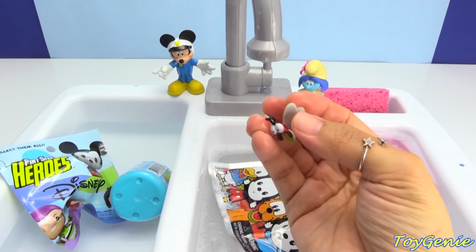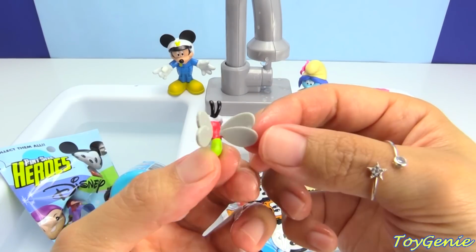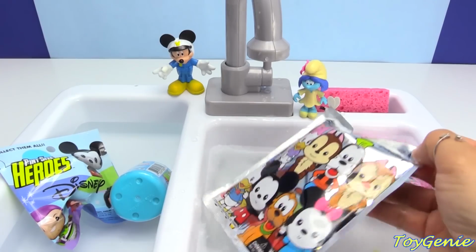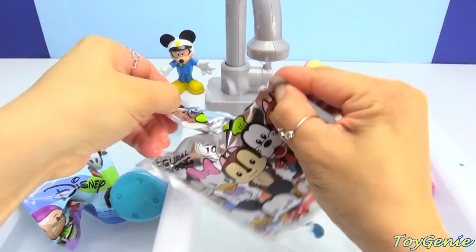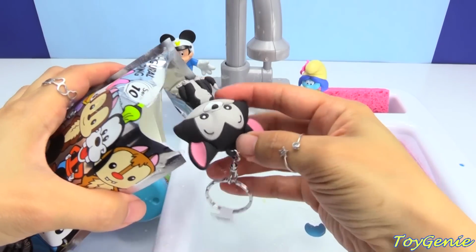Here's her little friend. And it's Sunny. Let's put Sunny right here. How about this blind bag? We have a Disney figure keyring. Let's find out who's inside.